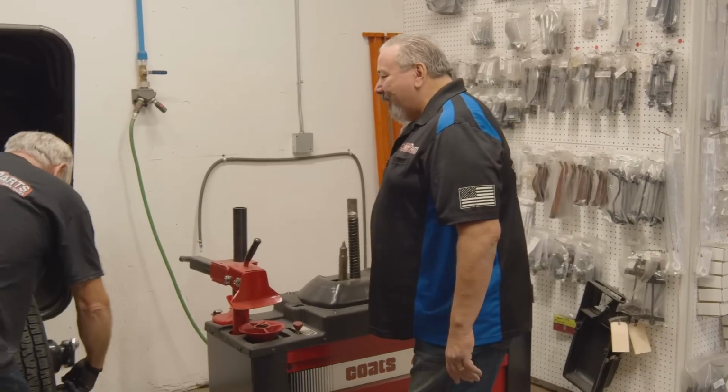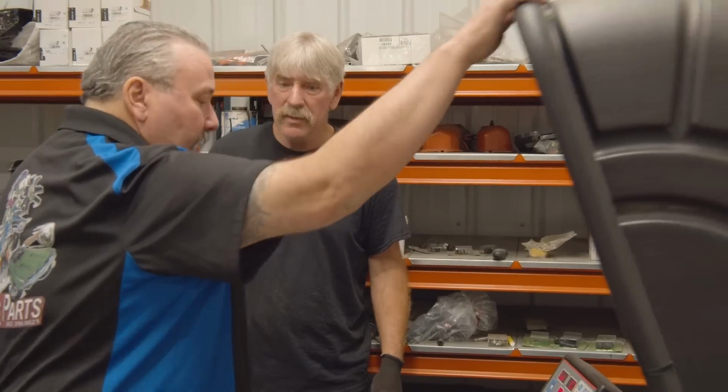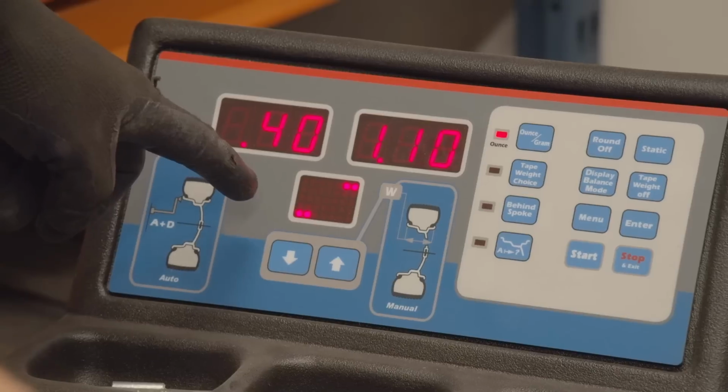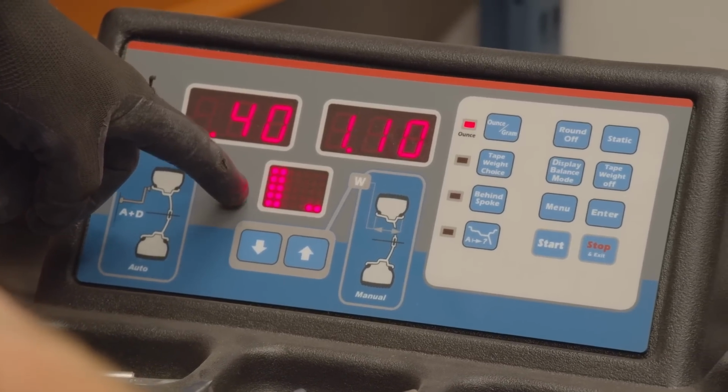It's nice to have high-end equipment like Coats or Bendpak. I mean, all of our vendors are all top of the line, and it really does little things you don't think about. 20 years ago we didn't have what we have now. We can do everything here in-house, and it just speeds the process up, and it keeps the car here until the car's done. So we don't have to send it out for anything.